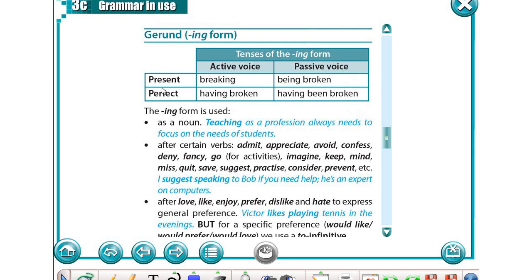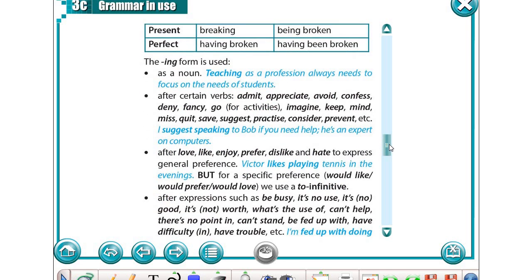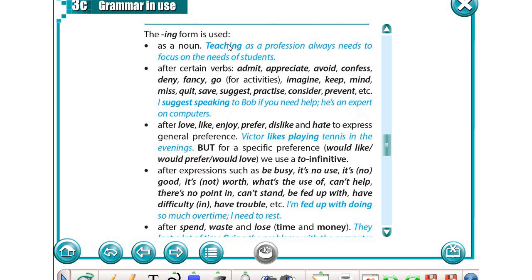Now, what about the ing form, like breaking in the active voice and being broken in the passive voice? Having broken in the active voice and having been broken in the passive voice. What do we mean by the gerund or the ing? The ing form is used as a noun, like teaching, swimming, breaking news, for example. So teaching as a profession always needs to focus. So teaching here is a noun.